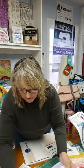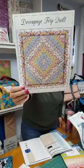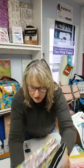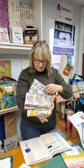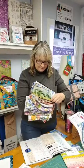We have this Jason Yenter pattern. This line was being featured at the market. It has not actually been released fully, but they send out a shop sample kit. And guys, the quilt was absolutely jaw-droppingly beautiful. We love Jason Yenter. He's amazing. So just look at those fabrics.